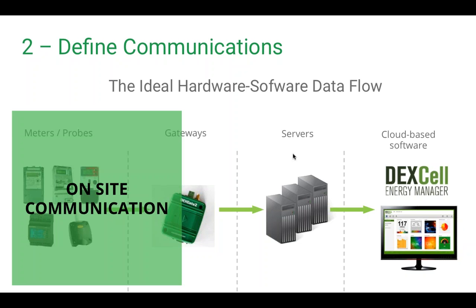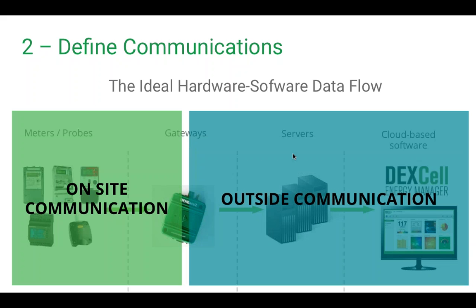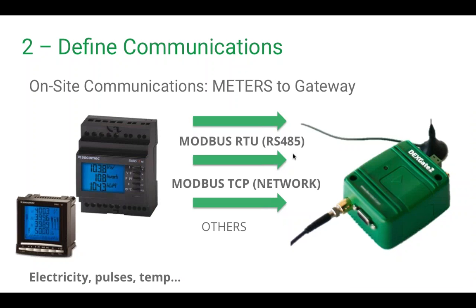So in terms of communication, you can define two different areas: on-site communication and outside communication, okay? On-site communication is the one that connects the gateway with the meters. It takes place on-site, inside the building where you want to measure all your consumptions, okay? The other part is how the gateway sends this data to the server. Different protocols, different ways, different gateways, different meters, okay? But this is conceptually what you have to know. On-site communications, for example, have a lot of protocols. This is a bit tricky. This is difficult at the beginning, okay?